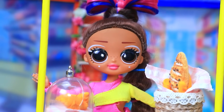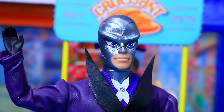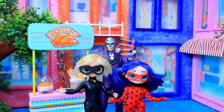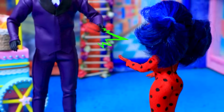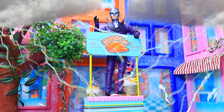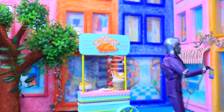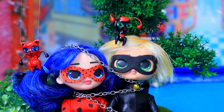Cookies, croissants. Puck Moth is up to something. Give me everything. Oh no, it's him. She got scared and ran away. Nice. It was easy. Ladybug and Cat Noir are ready to fight the villain. We'll stop you, Hawk Moth. Come on. Ladybug threw a yo-yo, but Hawk Moth deftly dodged it. Losers. Try to get me. Ladybug and Cat Noir tried to catch Hawk Moth. But he bound them with chains. Hello? Oh no, we need help.